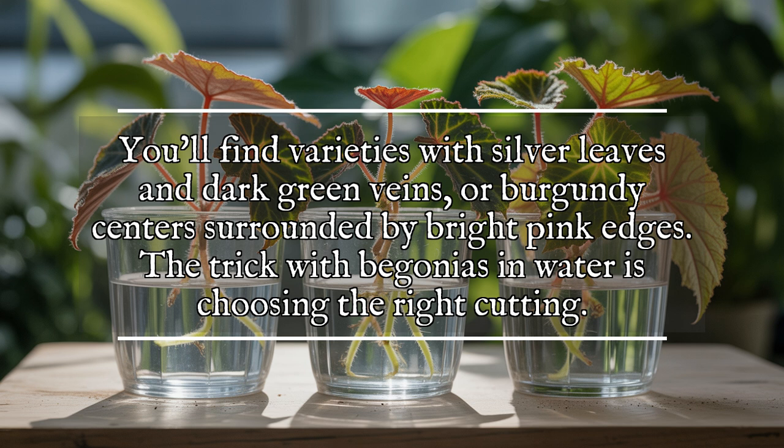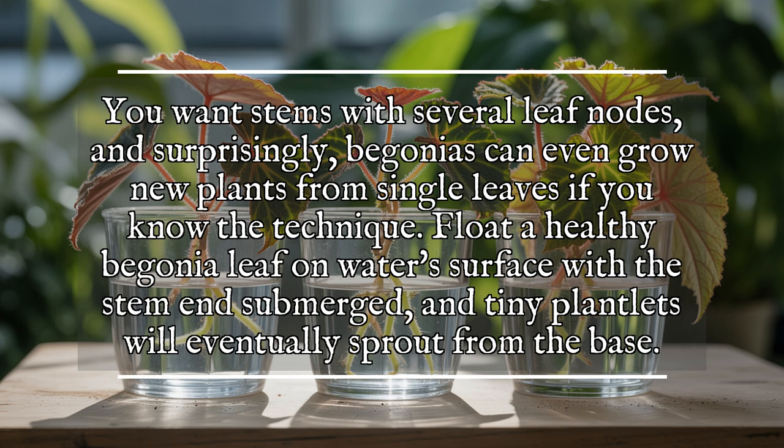The trick with begonias in water is choosing the right cutting. You want stems with several leaf nodes, and surprisingly, begonias can even grow new plants from single leaves if you know the technique. Float a healthy begonia leaf on water's surface with the stem end submerged, and tiny plantlets will eventually sprout from the base.